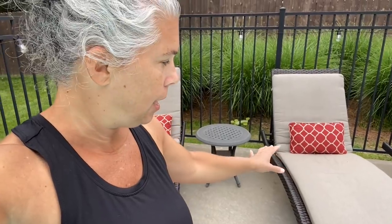We've had ours probably, this might be the fourth season for them. They still sell them at Sam's Club today. The cushions came from Sam's Club, and the cushions are sold separately, of course.